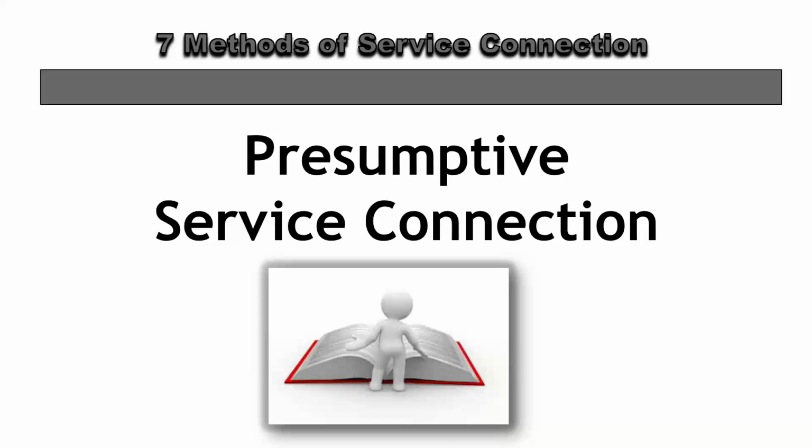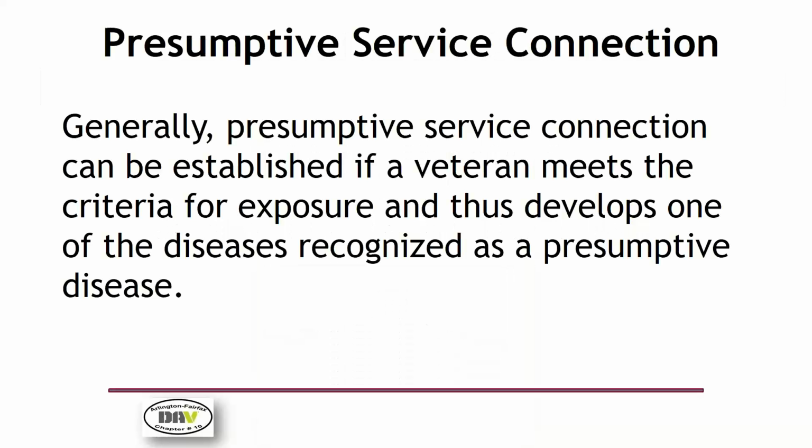So the fourth method of service connection that we'll be talking about tonight is presumptive service connection. Generally, presumptive service connection can be established if a veteran meets the criteria for exposure and thus develops one of the diseases recognized as a presumptive disease.